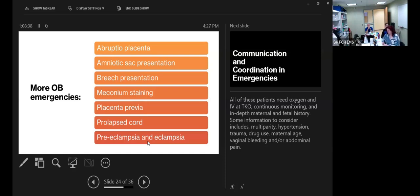Because if I fly somewhere that's not my normal region and I'm flying with someone who is new to their own base, I'll use TraumaCon and be like, hey, what's close to me? I've got a stroke. I've got a STEMI. I've got something. Where can I go? Give me a phone number. We're on the road.